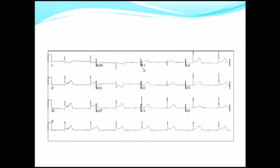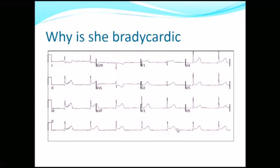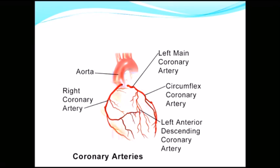So, yeah, she is bradycardic. Can the next person tell me why she's bradycardic? Okay, that's okay. Have you guys remembered about dominance, like right dominant versus left dominant? What does that refer to? Yeah, so I'm hearing which coronary artery supplies the SA node, yeah? Most people are right dominant. So if you have compromise to your right coronary artery, you're going to have decreased blood flow to your SA node, resulting in that bradycardia, okay?